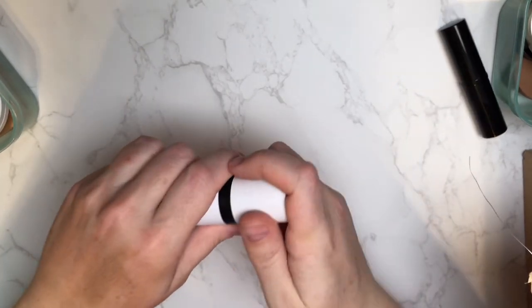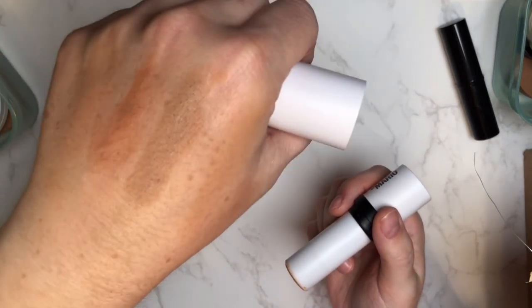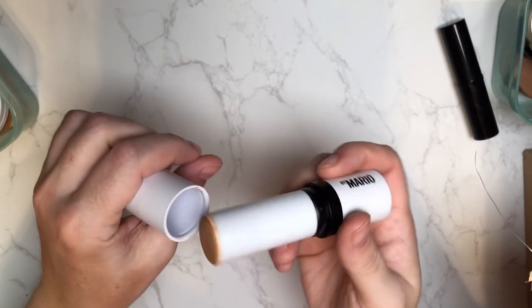Oh my God, I do that every time. Then look how this one goes on. Just the difference in the texture, the feel of it. This one's definitely more emollient feeling.